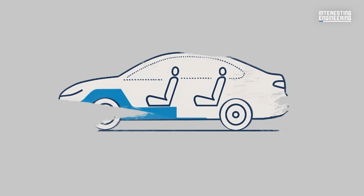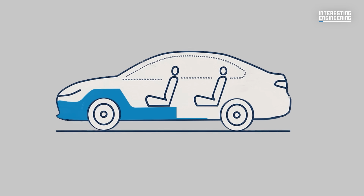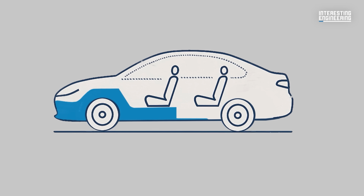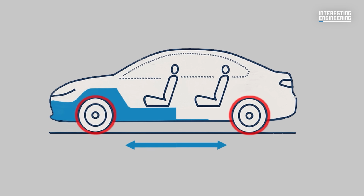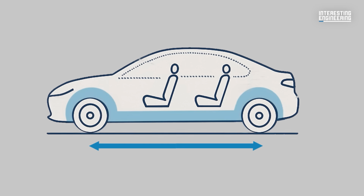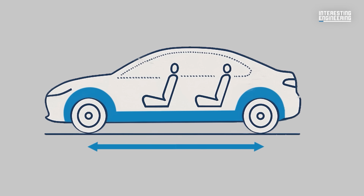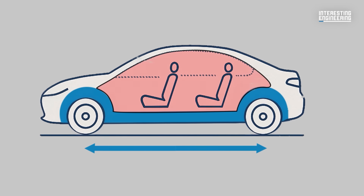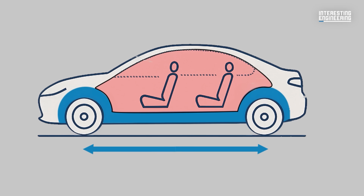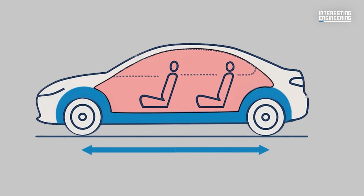With a flat floor and no big engine block intruding, they are free to play with proportions and layouts that would have been impossible before. Wheels can be pushed out to the corners of the vehicle, shortening the overhangs and creating more interior space. The passenger compartment can stretch out, giving occupants unexpected roominess. Even small EVs can feel spacious inside.